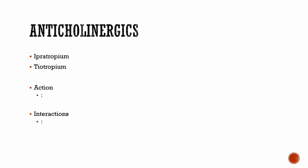Ipratropium, tiotropium are your classic anticholinergic medications. You'll see them a lot combined with the beta 2 agonist, at which point you just give that one, obviously, because it's got both your beta 2 agonist and your anticholinergic. However, if they're separated, if you're going to give the albuterol and then also the ipratropium, you're going to give the albuterol first every time, and then you're going to follow it up with the anticholinergic.